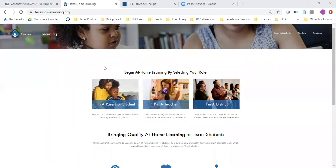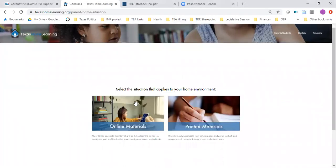When you get to the website, you start by selecting your role. So today we want to focus on the available print resources. So we're going to start by selecting I'm a parent, I'm a student. And then what you'll see here is the option to select as a parent whether you want your child to follow the online materials, which means they would have access to the internet and access to a device, or whether you want them to be able to look at the printed materials. And that's generally access to the printable packets that they can then use with just pencil and paper.